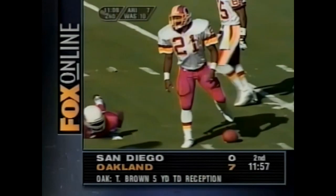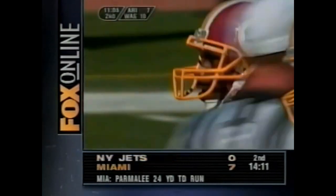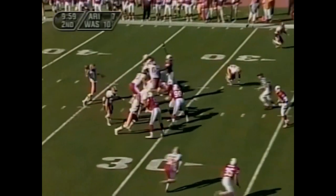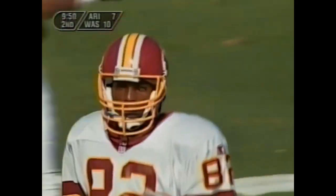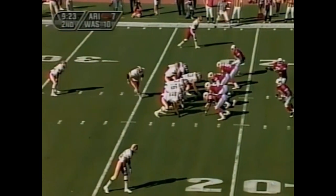Open hole up the middle for Terry Allen, and it was Brent Alexander who made the tackle, but not before Allen gets 14 big yards for the Redskins. Third and 6, the look and pass is caught, and that was Westbrook between two defenders, and a gain of 8 yards. First down. First down on the 22.